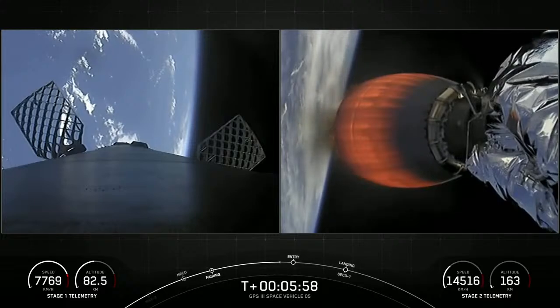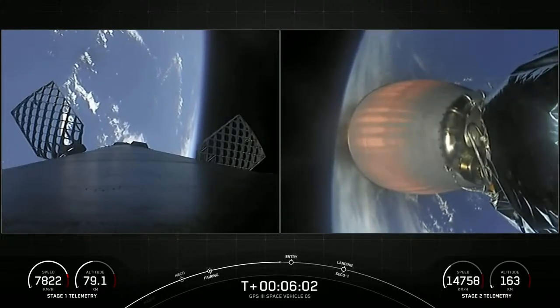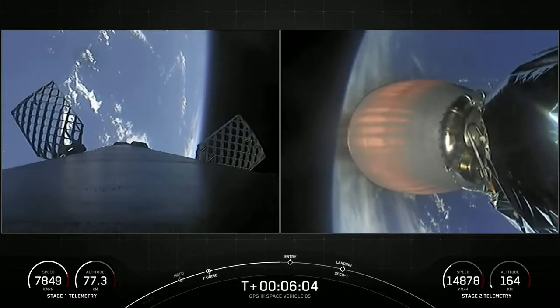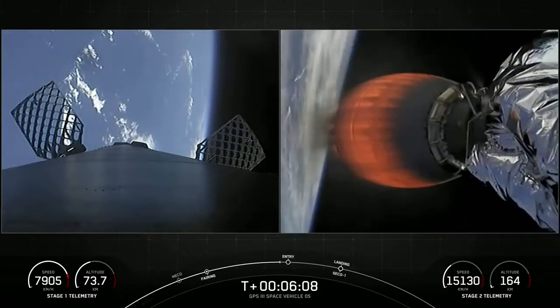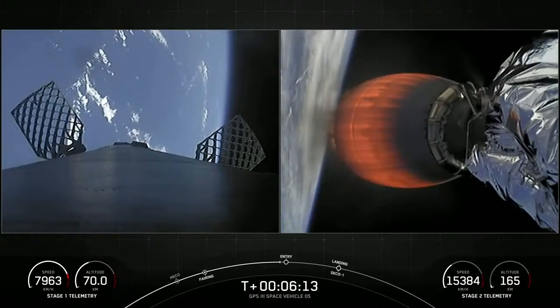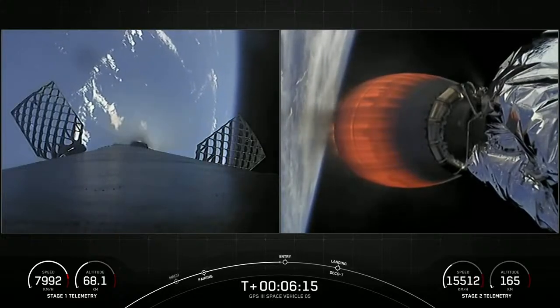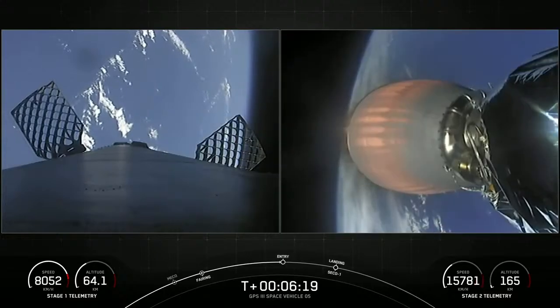This booster previously supported the November 2020 GPS 3 mission, and we're pretty excited to watch today's landing because it marks the first mission we're supporting for the U.S. Space Force with a flight-proven booster. Now, entry burn will start in just a few seconds here. Listen for the call out.